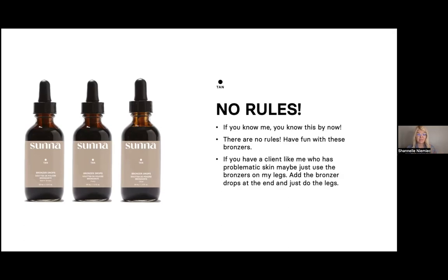If you have a client like me who has problematic skin, what's fun about the bronzer drops is you can just use them at the end and, let's say, just do the legs. So you would tan your client, leave the legs for last, so just do upper body and up. Then you could take your solution you had left, right? If you think it's too much, you could pour a little bit out, and then you're just going to pour your drops in and finish with the legs. So have fun with these.